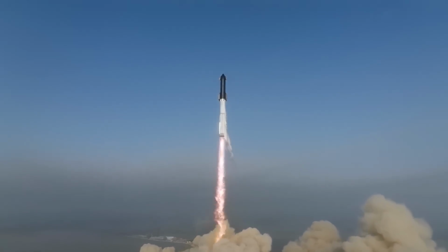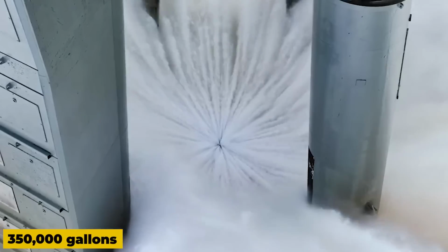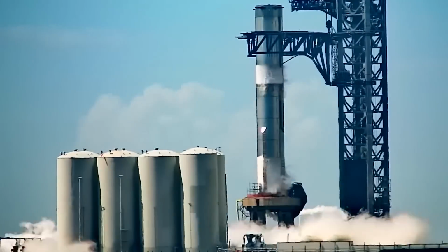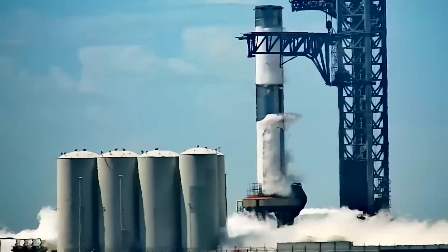and safe liftoff. While the exact volume of water remains a closely guarded secret, there are whispers suggesting that SpaceX might discharge up to 350,000 gallons during Starship's launches. With spot spin, prime tests, and static fire tests for Booster 9 on the horizon, this could be a game changer for the launch site.